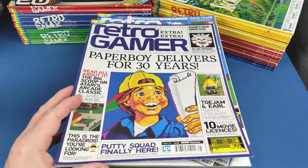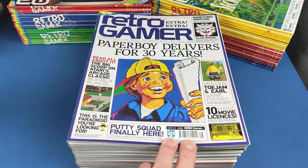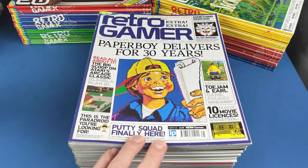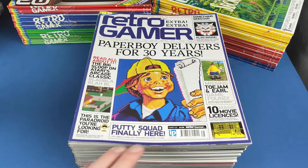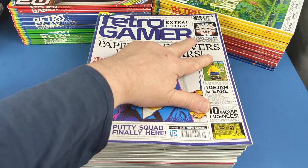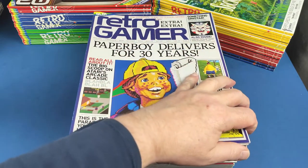This is 125. Paperboy delivers for 30 years. Brilliant stuff. I love Paperboy. Who remembers the arcade game with handlebars on it? Just incredible, wasn't it? Oh, well, Sinistar. Do you remember that? He was the one who spoke, wasn't it? I live.